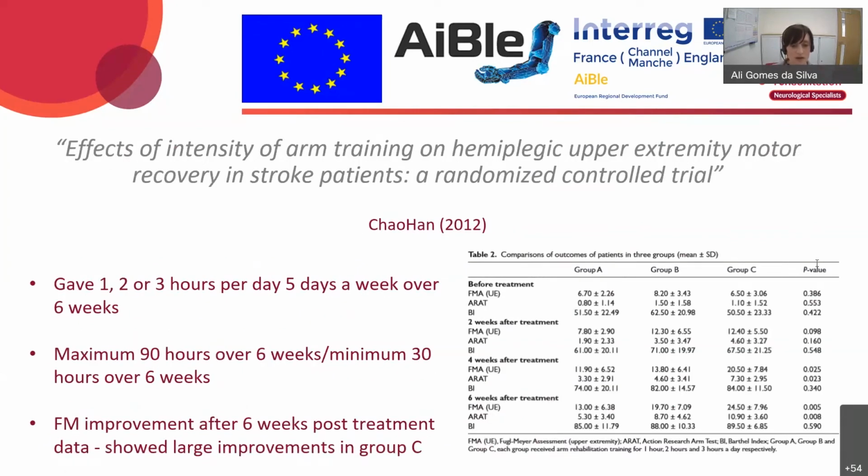This is another small RCT by Chow Han in 2012, a 32-patient RCT. And in this study, they were looking at 3 different groups being given 3 different doses. So they had 1, 2, or 3 hours a day, 5 days a week over a 6-week period. So Group C received a maximum of 90 hours of therapy, and Group A received a minimum of 30 hours, all over 6 weeks. They didn't use robotics at all in this. They just used motor relearning principles, task practice, active movements, strength training, etc.